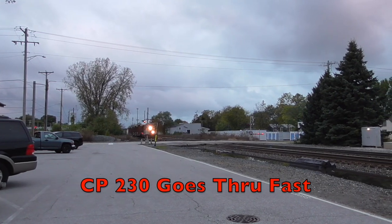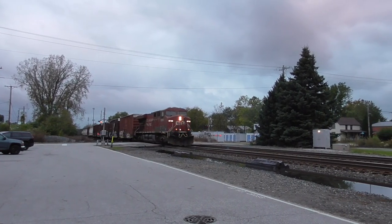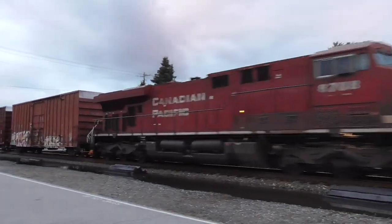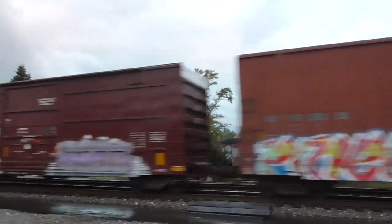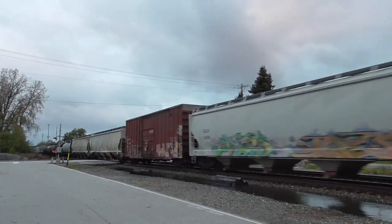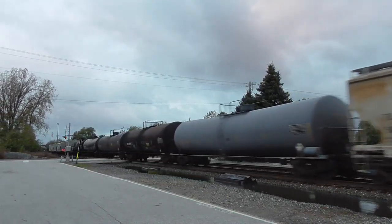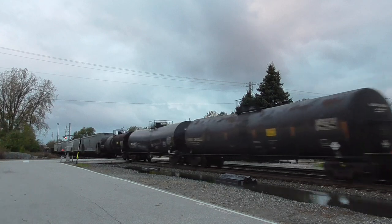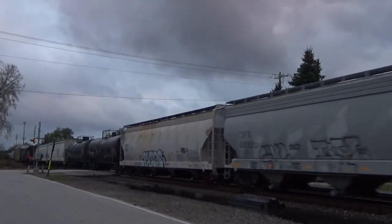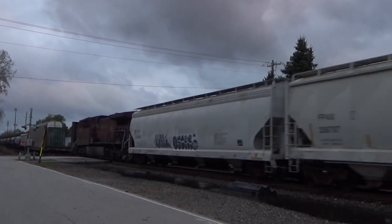CP-230 would end up going through, but my mom ended up recording this one on my Panasonic camcorder. Thanks, Mom, for doing that. You didn't have to, but I got it on my phone. But luckily, she was out while I was inside the boss car. The DPU is another CP locomotive.